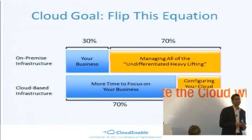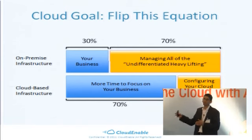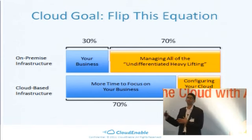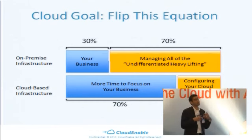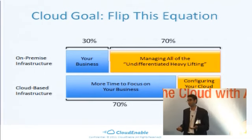So what we've typically come to see is about 30% of the effort goes into your business and 70% is wasted on undifferentiated heavy lifting. But with the cloud, what it's possible to do is essentially align your intellectual spend with where your business value is actually getting created.